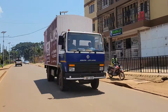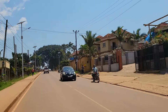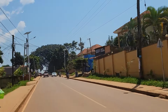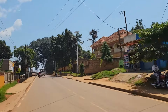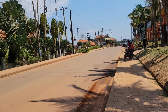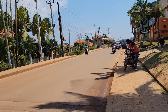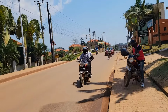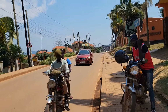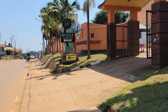Buziga, being on a hill, gives it a beautiful scenery that one's eyes behold, and it always brings quite a number of tourists to the place. Neat roads, clean roads, smart housings, and guys, this is the Buziga Country Resort.